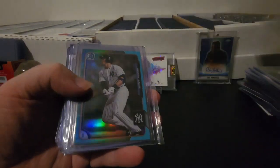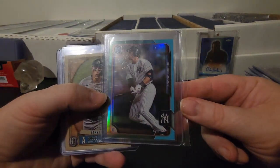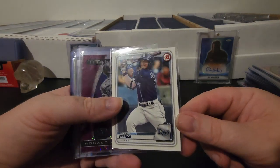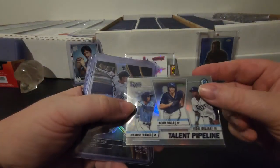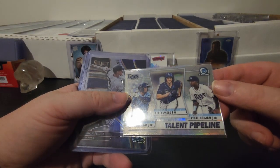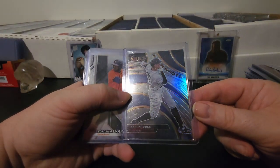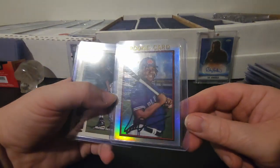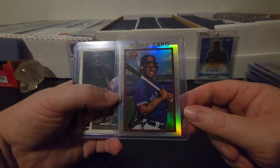Rafael Devers. Here's another Judge out of Bowman. It looks like a blue parallel or something like that. Judge again. Wander Franco. Acuña again on the Titan. This one here, Franco, with Kevin Padlo and Vidal Bruján. Judge, Select. Jordan Alvarez. This is a Vlad rookie, Vladimir Guerrero. Looks like it's got a signature on there.